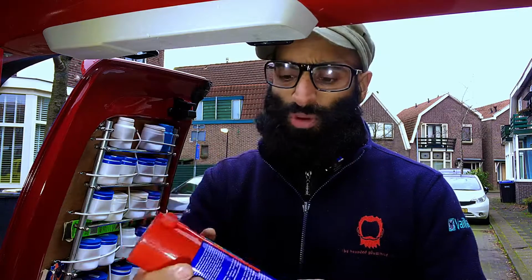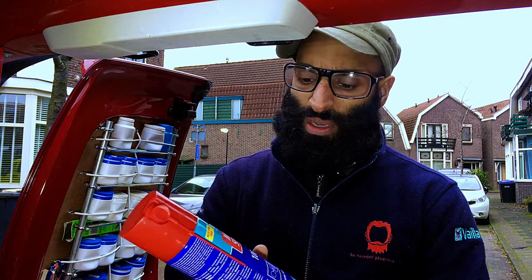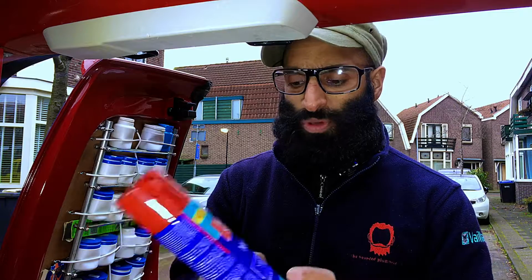Lubrication spray, like WD-40, but not WD-40. I thought I'd use this stuff rather than WD-40 just to see if there's any difference. And yeah, it was cheap as chips.